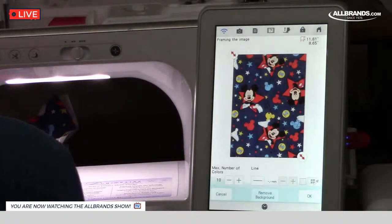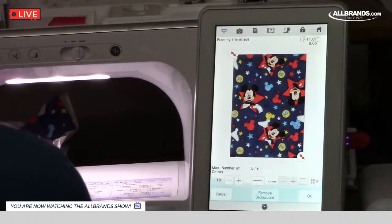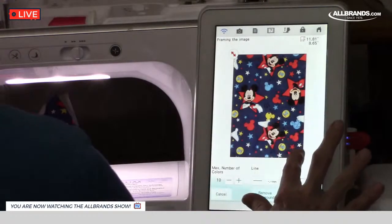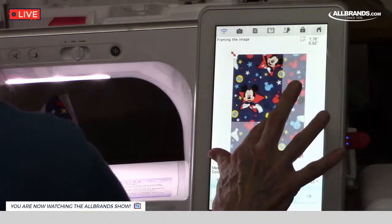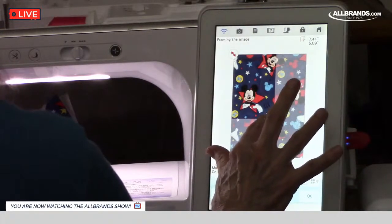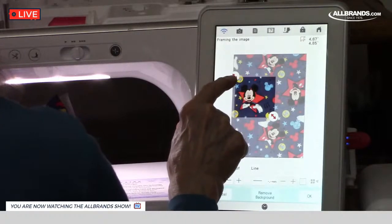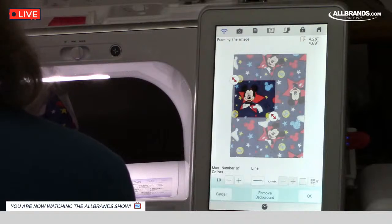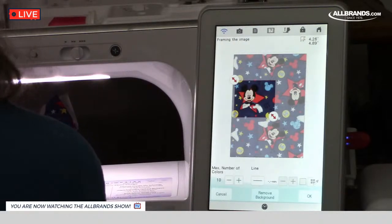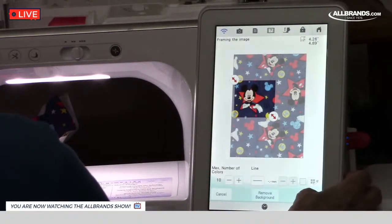So now on my screen, you can see that I have a Mickey Mouse character. I don't use this for, you'll see what I use it for when we get to the PR. I usually use this as a companion piece, often with fabric where I've made something and I want a matching pocket. I'll show you when we get to the PR, but here is just a little character.